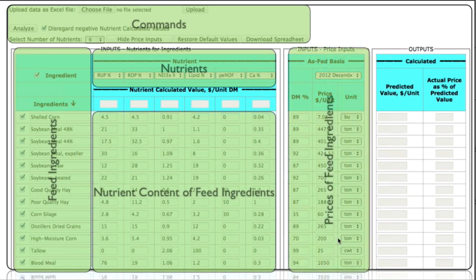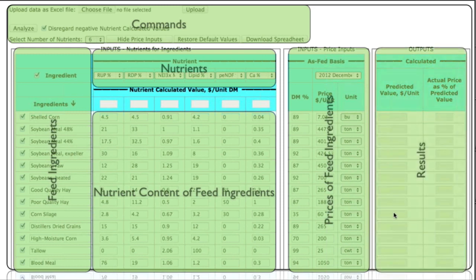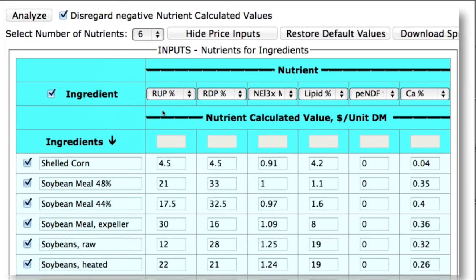In the center block, you have the opportunity to define the feed prices, which are the market prices. Finally, on the right part, you have the results, which are shown as predicted values and the actual price as a percentage of the predicted value. Results can also be seen, depending on the level of usage you would like, in this part I'm pointing at, as the nutrient value for each one of the nutrients we are working with at any point in time. So let's see this tool in more detail.